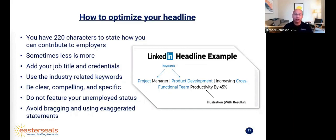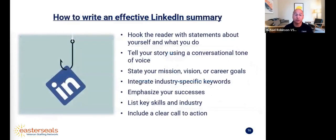From here, next is going to be the summary. You have 2,000 characters that you can use, and many people use this in various ways. You can tell your career story. It's all going to be part of your personal branding, but you can make this as short as you want, or as long as it needs to be.